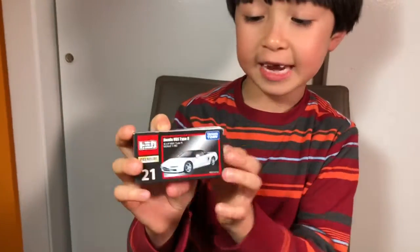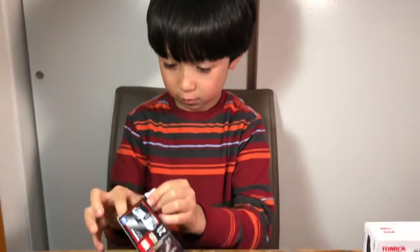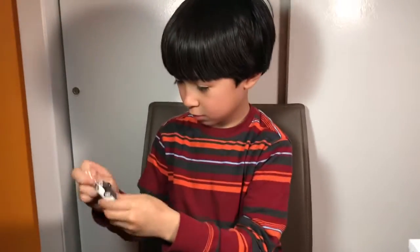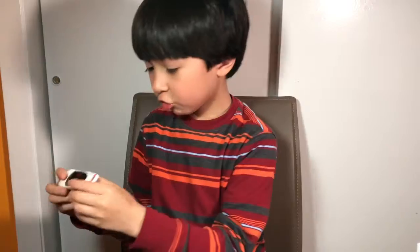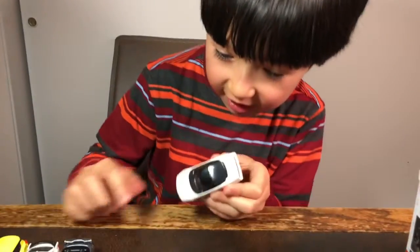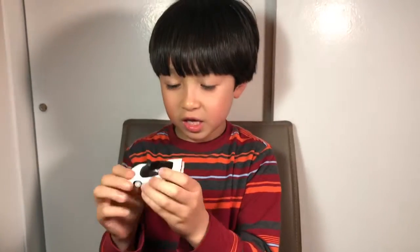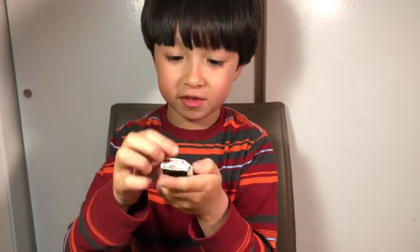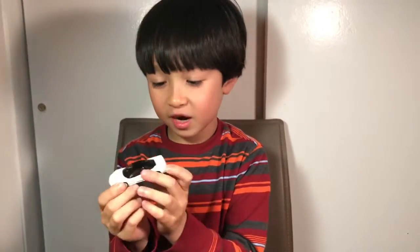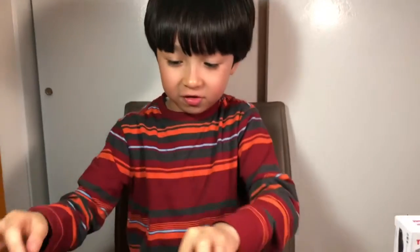We're gonna open another premium one, the Honda NSX Type R. So the NSX Type R has like similar wheels. It cannot open the doors, but the seats are nice, the red seats, and this little spoiler. And it has white. I like it because of the spoiler and the red seats.